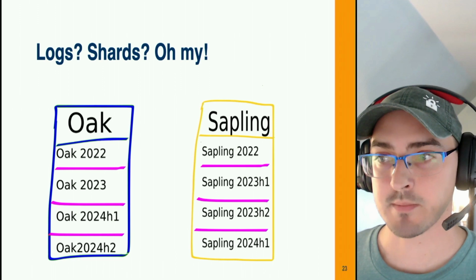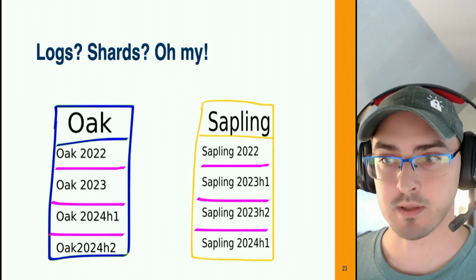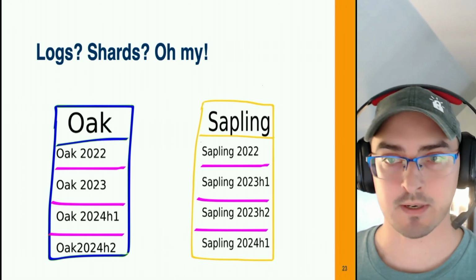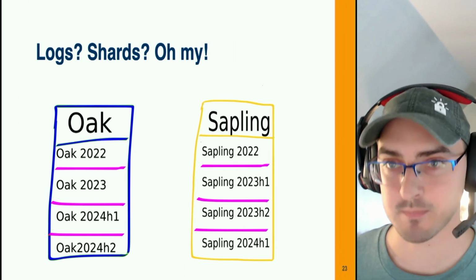So it makes sense to conceptualize shards as belonging to a single log. And when you see any kind of communications out there on the internet, logs and shards, pretty much the same thing.